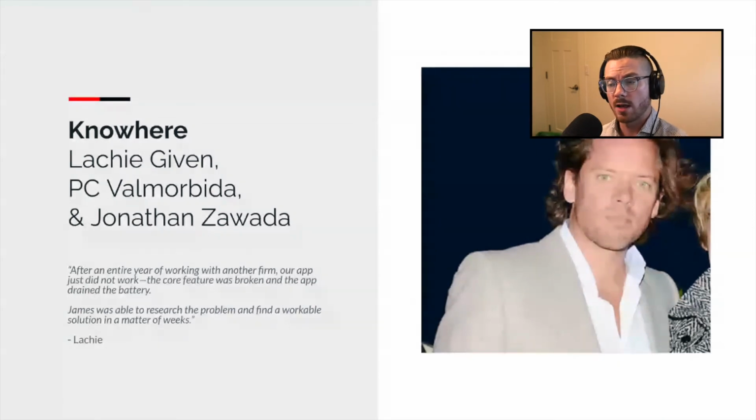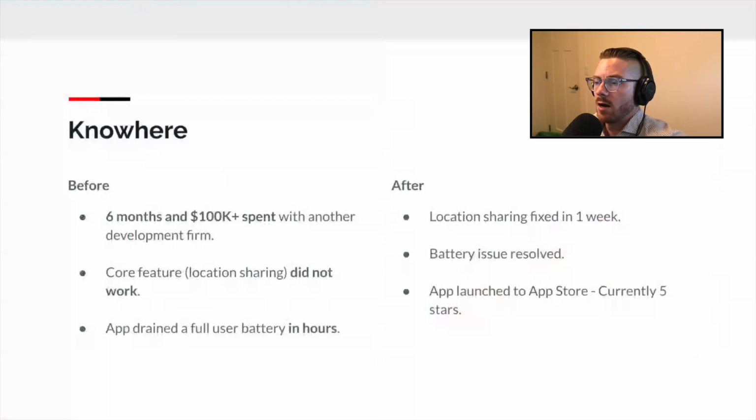So before Lockie came to us, they had spent 6 months and $100,000 with another development firm. But like he said, the core feature did not work. It was a location sharing app, and you could not accurately, consistently get the user's location. When it worked, the only way that it actually got location was by persistently running in the background, and it would drain a full user battery in about 2 hours. So you take your phone off the charger, and then 2 hours later, even without ever opening the app, it would kill your battery. That would have never gotten through the App Store, too, as part of that. Even if we had submitted that, they would never have allowed it.